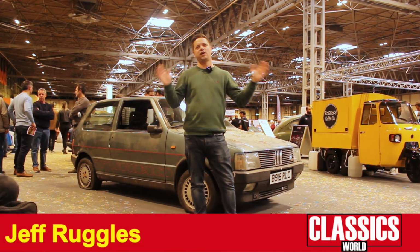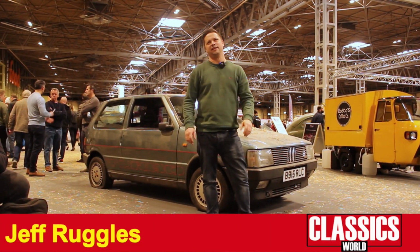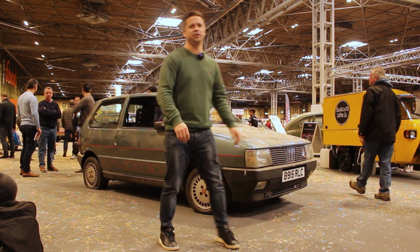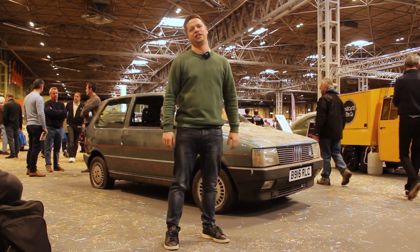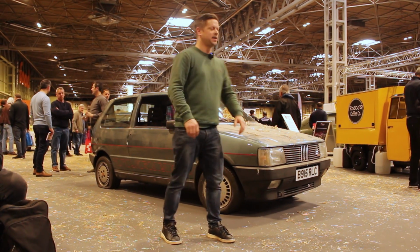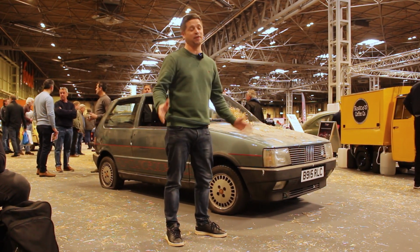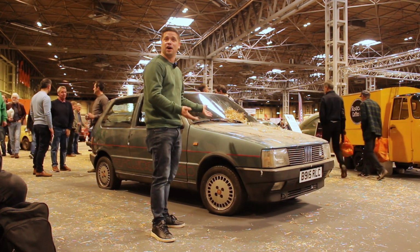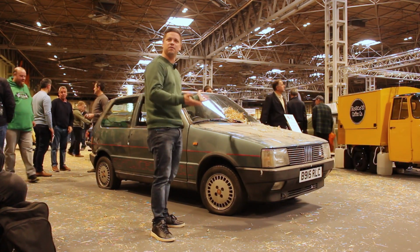We've got another exciting array of classic car events to look forward to in 2024, and one of the big curtain raisers for the new season is the NEC Restoration Show here in Birmingham. Now this show, as the name suggests, has a restoration theme, so what better place to start than how many restorations start? With a barn find and the big barn find display.